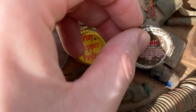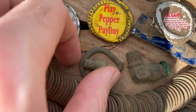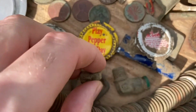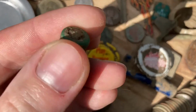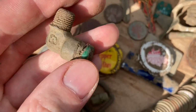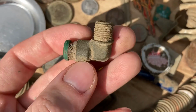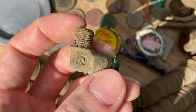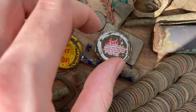Some other bottle caps, Mountain Dew, Dr Pepper, a D-buckle. I did get a bullet this week as well. I think it's a little 9mm. Little brass fitting that might be for drug use. Could be wrong on that, but I suspect when I find these all the time out in the middle of the grass, that might be one of the ulterior uses of this device.